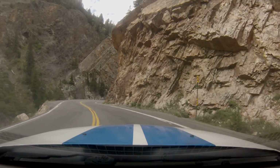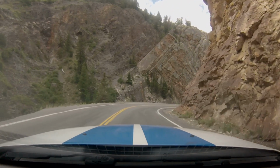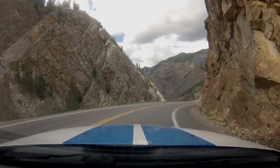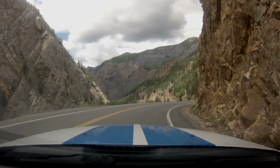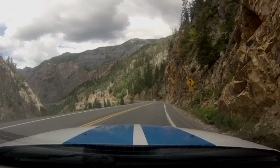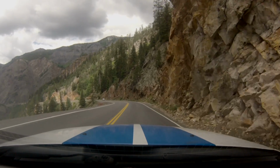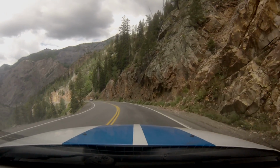Well, as you can see, we're still on the $1 Million Highway here in Colorado. Wow. Did they film the long trailer here? It looks like they did. I mean, you watch that movie, and I swear this is where they filmed it, because it's the most improbable piece of road ever built.